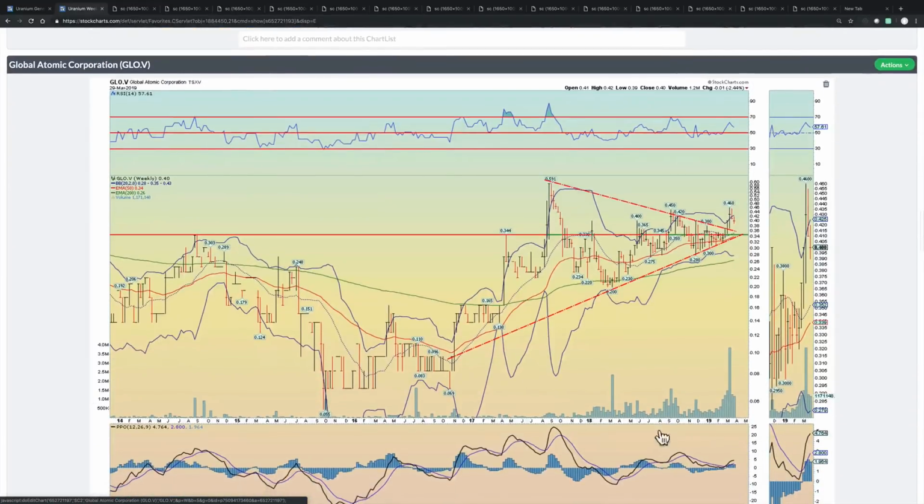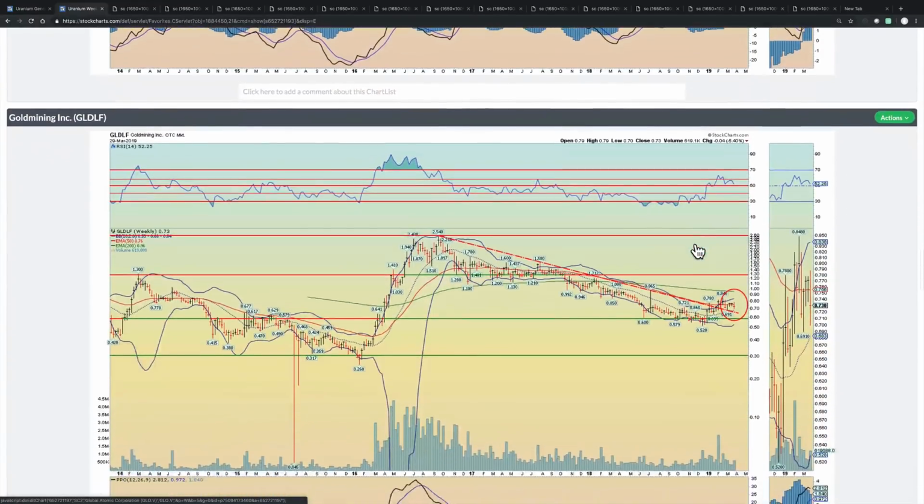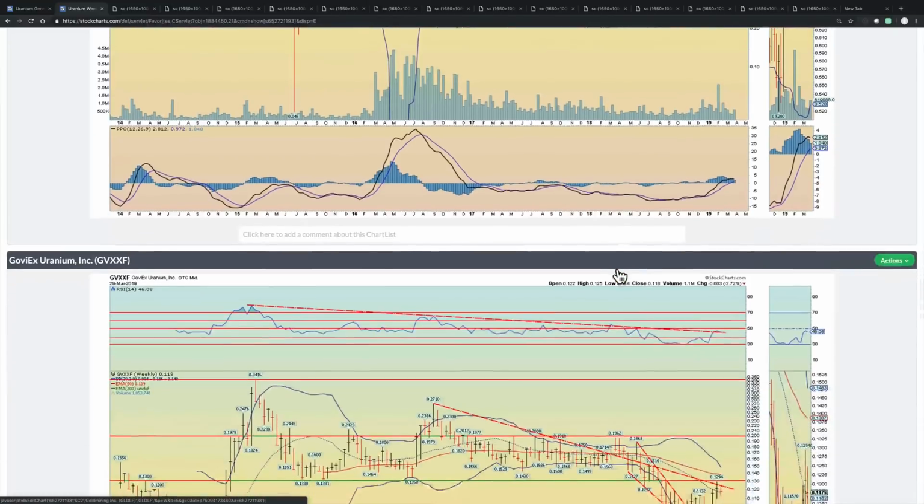Global Atomic also broke out of this pennant pattern, kind of retests it from the upside, and likely moves on higher. Gold Mining, same thing, broke out of a longer-term downtrend, consolidating here, and if it can hold that 50 RSI level, will move higher.